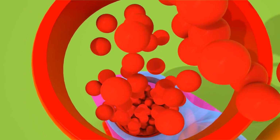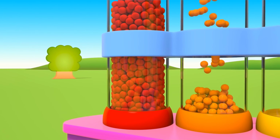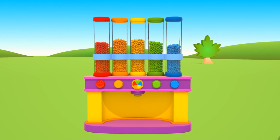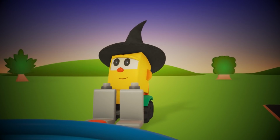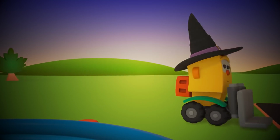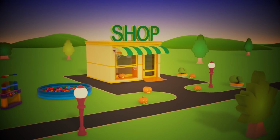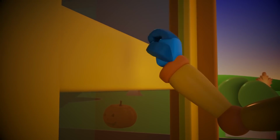Red candies, orange candies, yellow, green, blue. Look, Lifty, it's getting dark. The lanterns are glowing. Everything is ready for Halloween. Here are the first guests. Who are they?